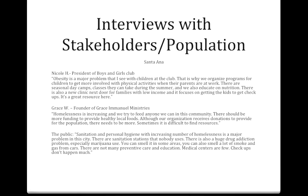As far as Boys and Girls Club, Nicole has stated that obesity was a major problem that she saw in children at the club. And that is why they have so many programs to promote exercise and physical activities. Also, in Santa Ana, there's a new clinic called the Chalk Hospital Clinic for children to get their checkups.